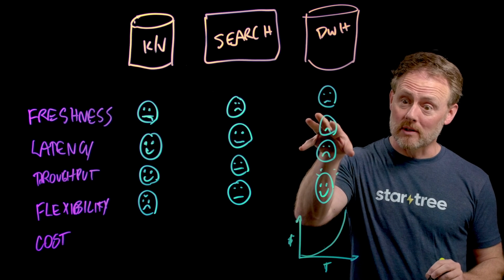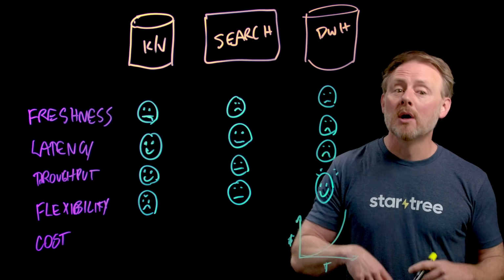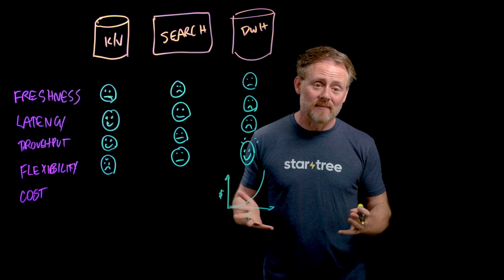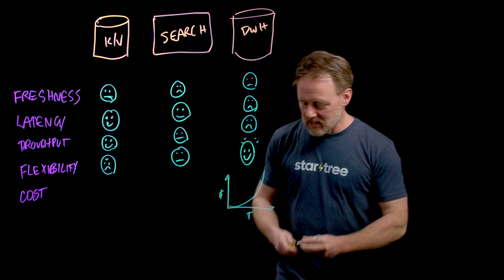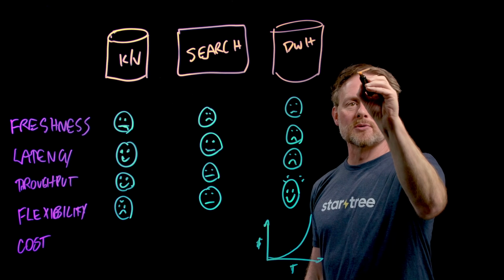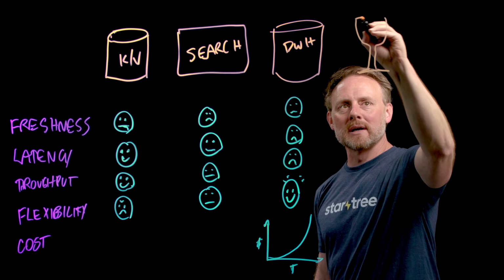And there's going to be a point with latency and throughput where these systems just aren't built to do 100,000 queries per second. They're not going to do that for you. So let's take that, and with that, we'll go, rather than a database, it is of course a database, but I'll draw the good old Pinot wine glass.